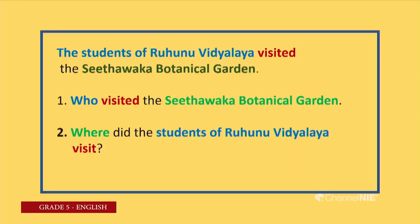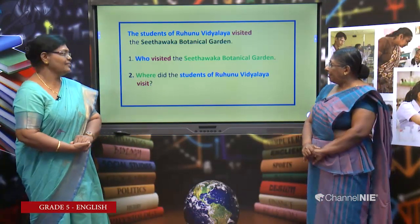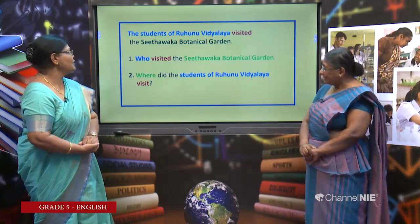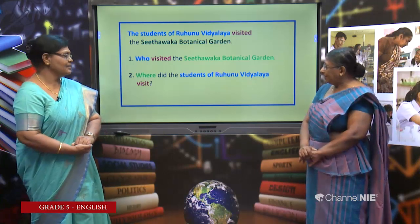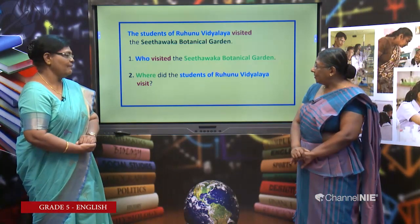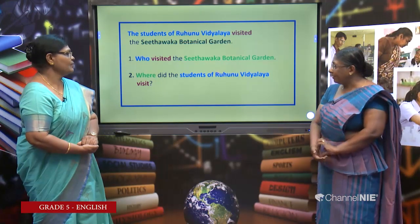The students of Rohan Vidyalaya visited the Seethawaka Botanical Garden. Who visited the Seethawaka Botanical Garden? The students of Rohan Vidyalaya. Yes. Where did the students of Rohan Vidyalaya visit? To Seethawaka Botanical Garden. Yes. The students of Rohan Vidyalaya visited the Seethawaka Botanical Garden.